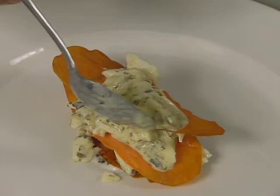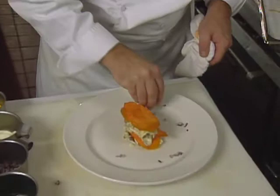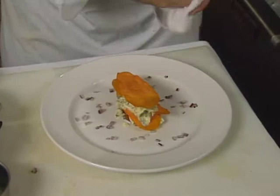And then we'll top it off with another piece of sweet potato. Take some brunoise of red onions. We're gonna put those down on the plate down here. Fine dice, it's a brunoise in French. And then we're gonna put some chives down here also.